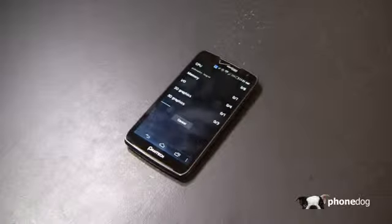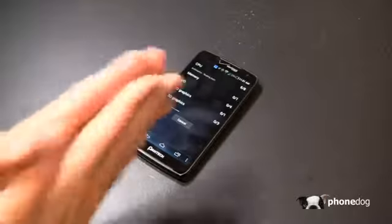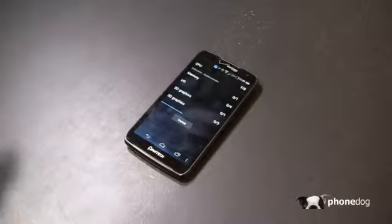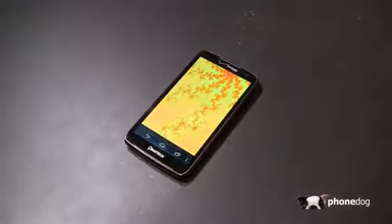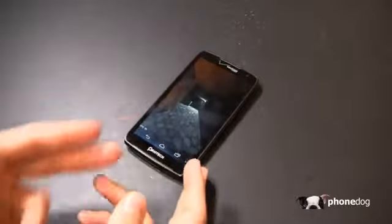But again, my question I keep going back to, I'm like, okay, this is $100. Should I go with this with a gigabyte of RAM and Android 4.0 out of the box, Ice Cream Sandwich? Or should I go with the Galaxy S3, which is also around $100 on Verizon, and has a dual-core processor also, 2 gigs of RAM, and Android 4.1? It's a tough call. You've got to make that call yourself, I would say. But let's take a look at Quadrant Standard here.